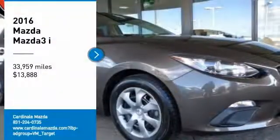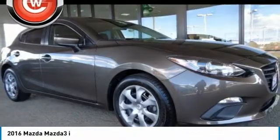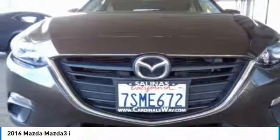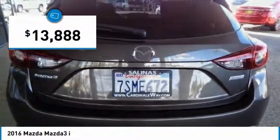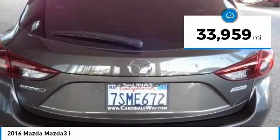Make a great choice today with the 2016 Mazda 3. The Mazda 3 meets your vehicle wants and needs. Powerful and economical, technologically savvy, and boasting top safety features, the Mazda 3 is the total package and is priced below $15,000. This vehicle has less than 35,000 miles.